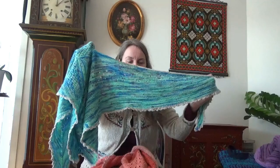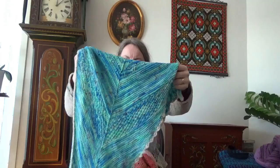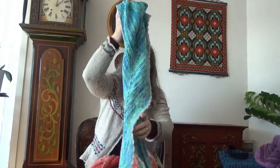This is really nice. There are a lot of different panels with different patterns and garter stitch in between. You start to knit here and then you work your way. This is very soft and nice and merino.